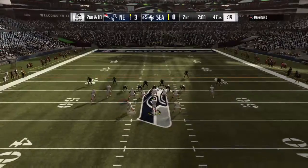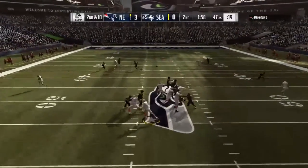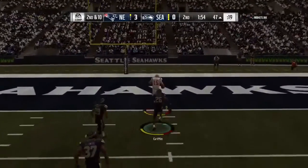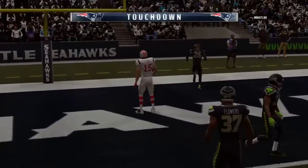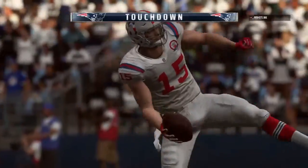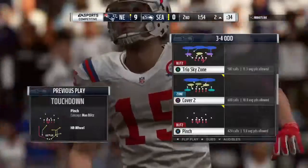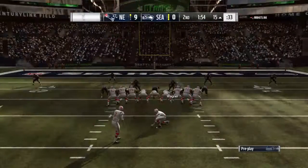On second down, here's Brady. Over the middle, that's caught by Hogan. And he's in. Touchdown, Patriots. Chris Hogan, 47 yards. And the Patriots add 6 to their lead.